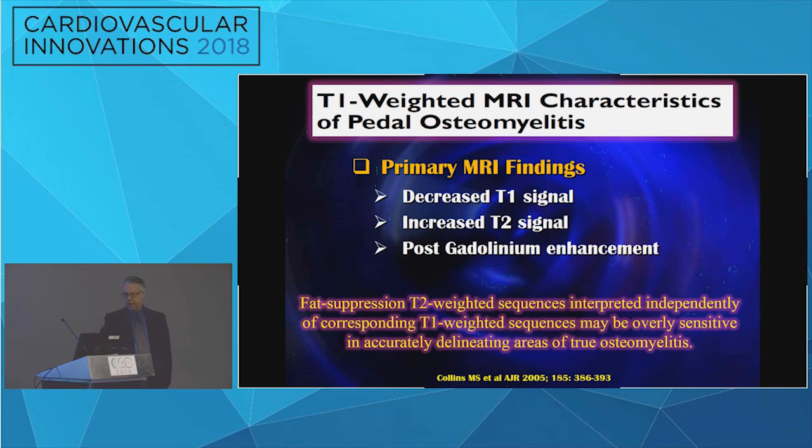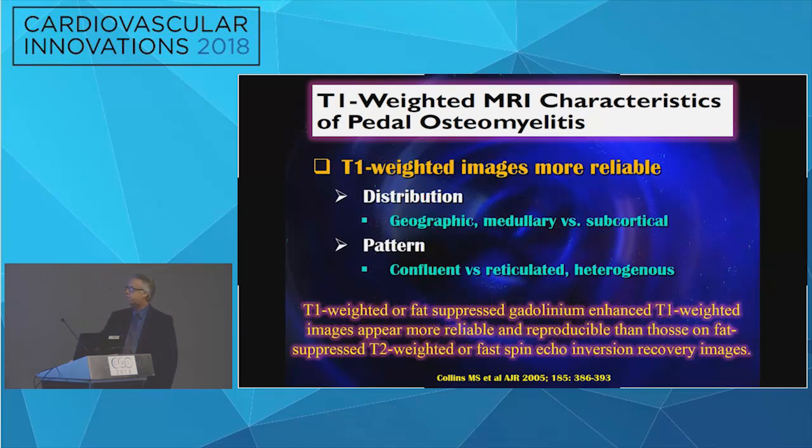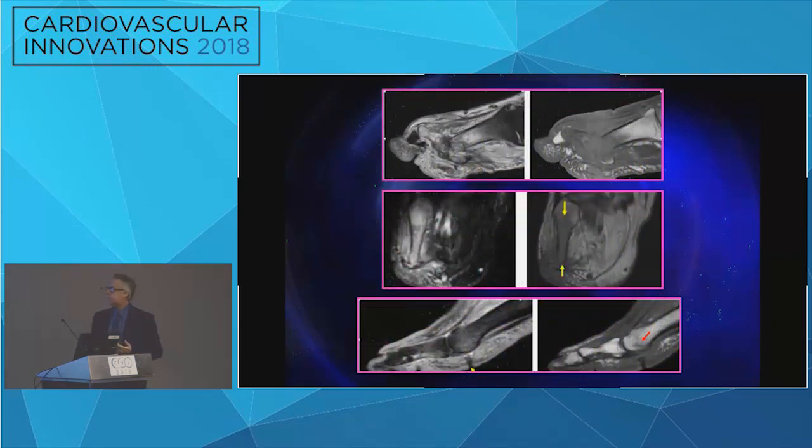So we're going to go through a couple cases here, and we'll talk about some of the distribution and patterns with respect to T1 weighted osteomyelitis findings. Distribution, it can be either geographic medullary versus subcortical, and I'm going to show you some examples of this. And then the pattern can be either confluent, reticulated, heterogeneous. And so let's go. And so on the top image, that's your water-weighted image.